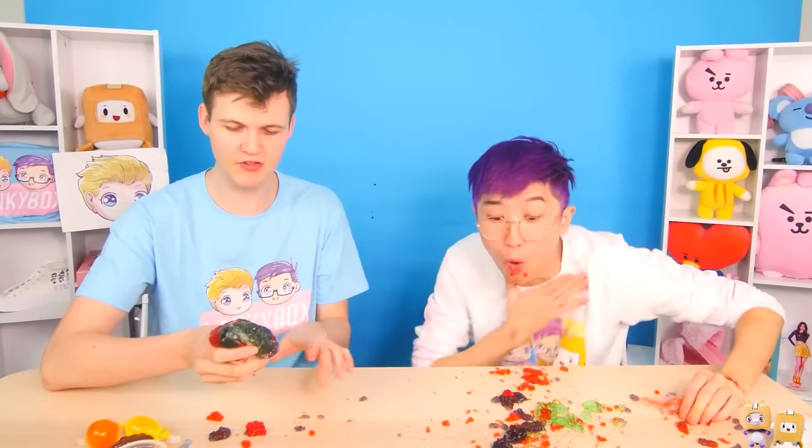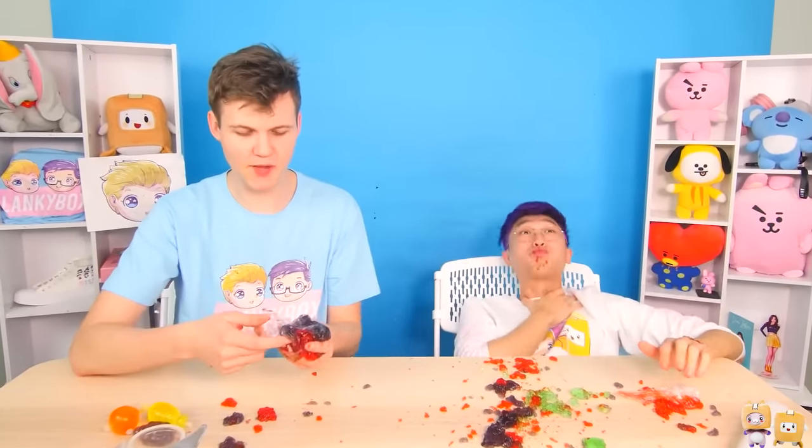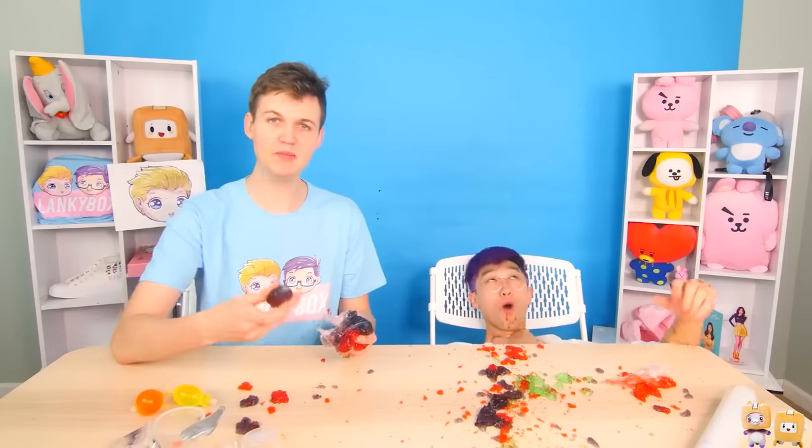The lime is like a really nice subtle green flavor. The strawberry tastes a lot like the actual jelly fruit. I'm joking. The grape, I actually think the grape of the Kool-Aid Jello Cup is probably better than the actual official jelly candy. So this could be really good if you have a TikTok party. I'm gonna go in for another bite really quick.